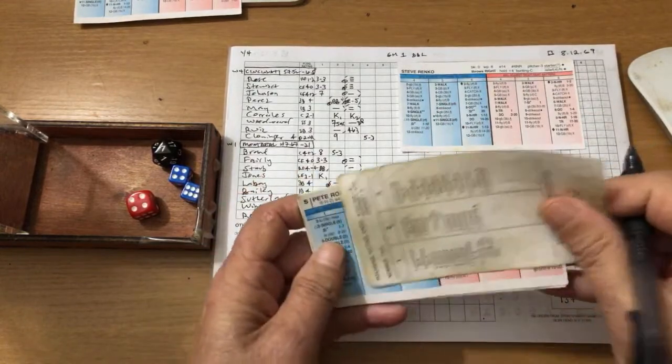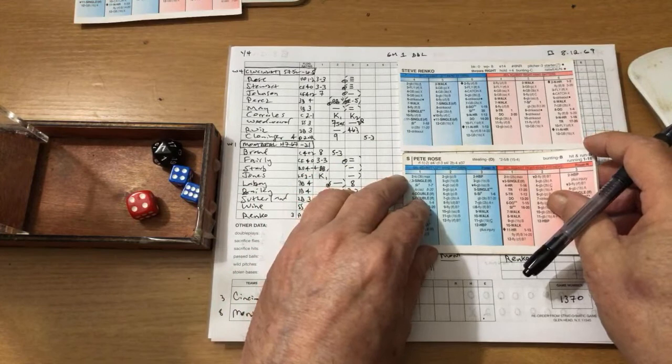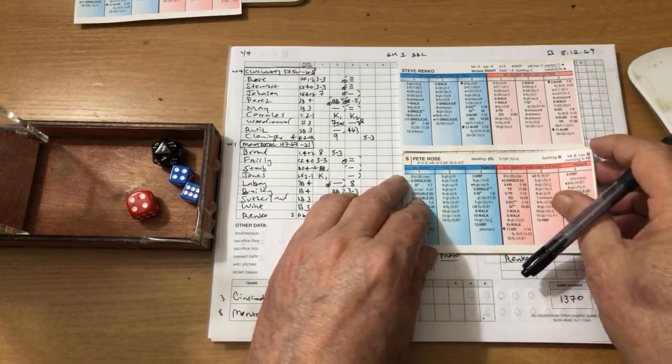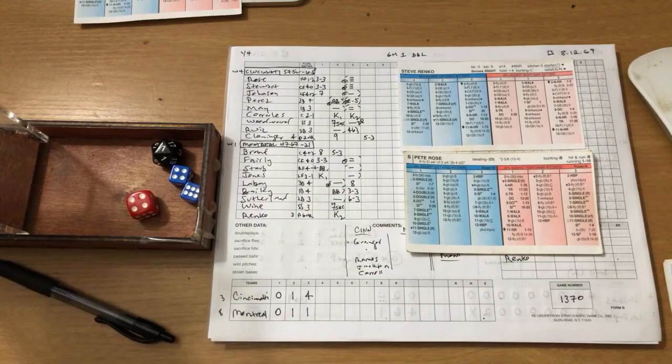Back to the top, here's Pete Rose, 1-for-2, tripled to lead off the third. Back-to-back triples that inning, very unusual.